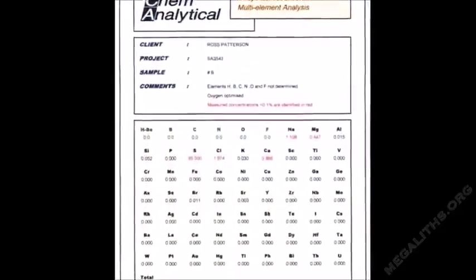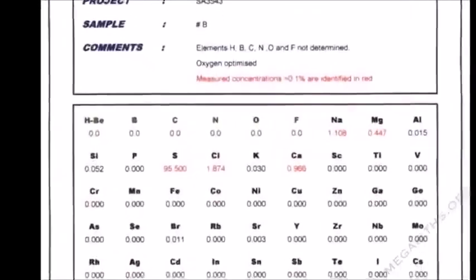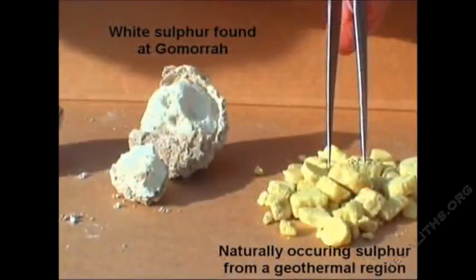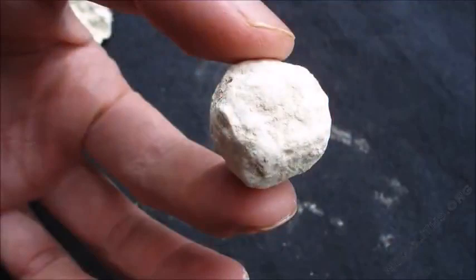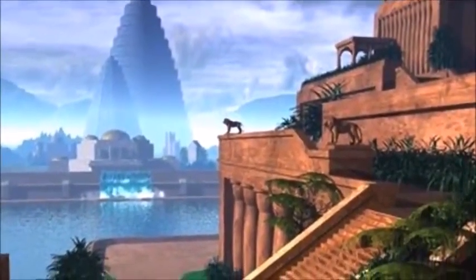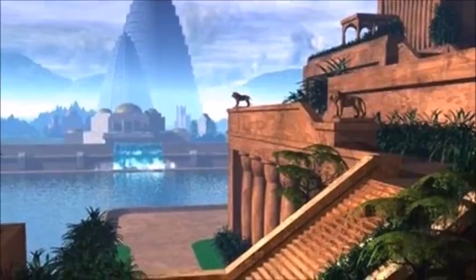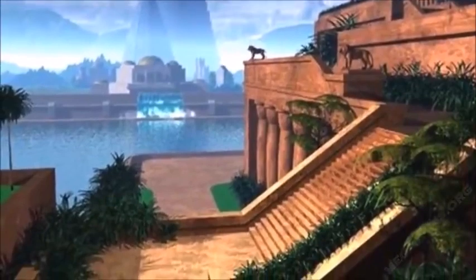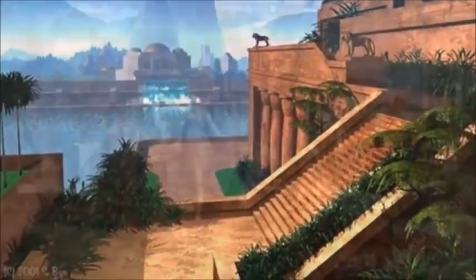These are the results of the chemical test done on the sulfur from Sodom and Gomorrah. This type of sulfur, the pure one, does not occur naturally, so we are definitely talking about some sort of weapon that we know absolutely nothing about. And since this incident, this bombing, has been so well described in the Bible, so well confirmed by the archaeological findings, probably the rest of the story is true as well, that this area was with lush greenery and pleasant climate before this terrible thing happened.